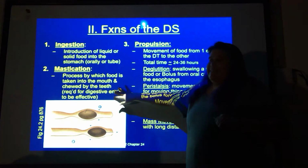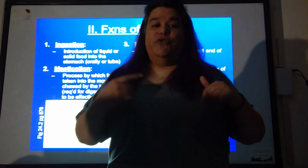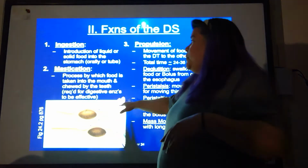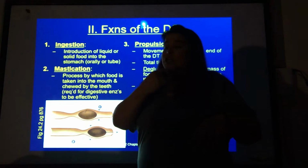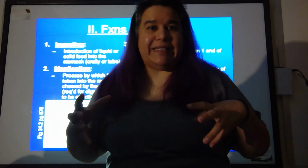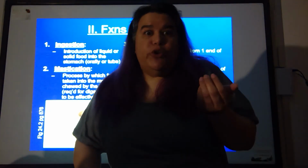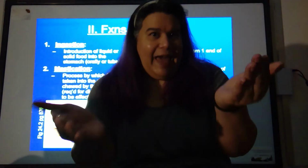Now, mastication. Mastication is the process by which food is taken into the mouth and chewed. When I say masticate, that means to chew your food. So mastication involves you chewing with your teeth and breaking those things into smaller and smaller pieces. This is actually required for good digestion. I know, don't eat so fast, chew your food. You need that so that your stomach, yes, believe it or not, that is true.